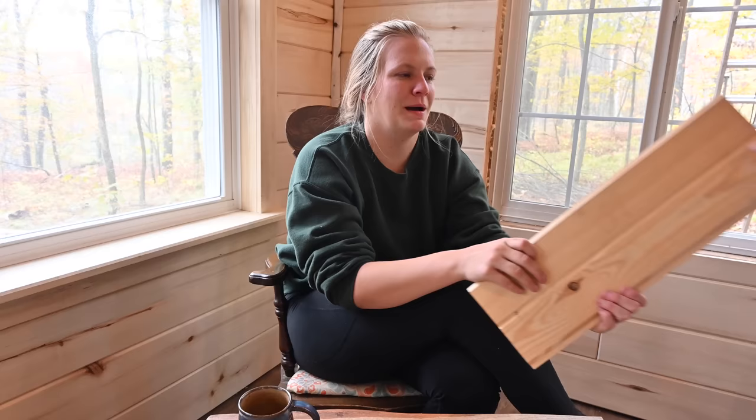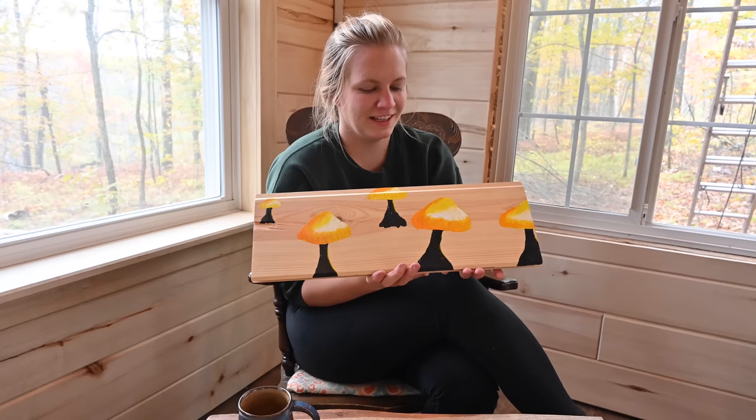Do you want to show me your painting? Oh, last winter I spent time painting. We paint a lot in our family. We have canvases and stuff, but one time we decided to paint wood at home, and I put this painting on a piece of tongue and groove, and I painted these mushrooms. I think it's really cool that we ended up seeing mushrooms that don't look exactly like this, but kind of looked like this here at the land.